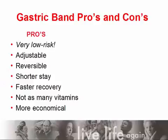Faster recovery is possible with gastric banding, and you don't have to take as many vitamins after surgery as you would for a malabsorptive procedure. And lastly, for patients who are self-pay and don't have insurance coverage for bariatric surgery, it's one of the more economical options.